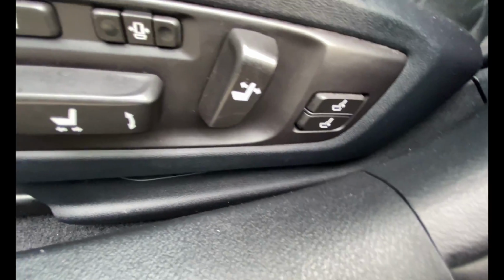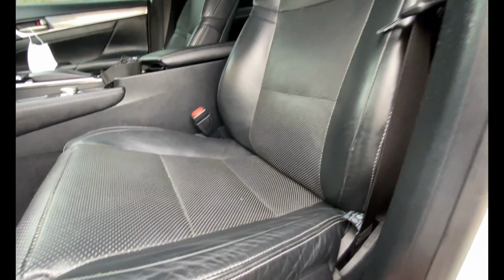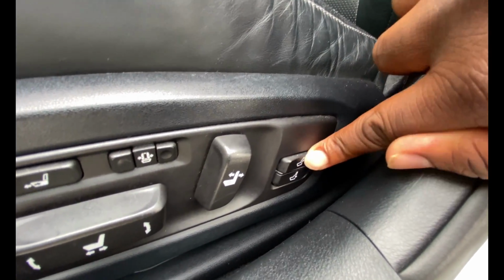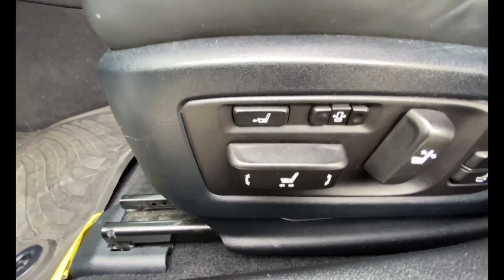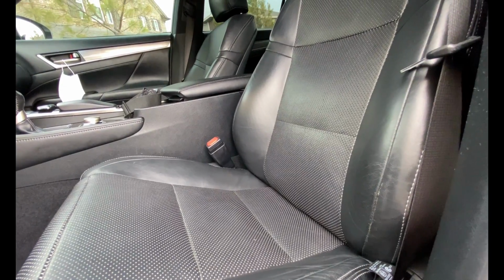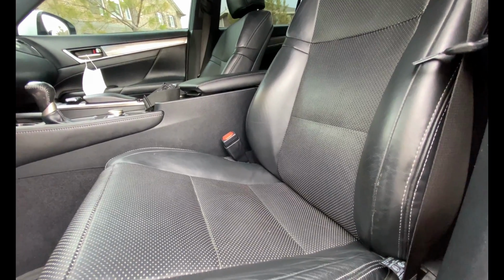Now, in terms of lumbar, you have lower and your middle back to adjust right here. So you either adjust it back or forward, either one. And then right here in the middle, you can adjust the bolster, how aggressive you want the bolstering on the sides to come out. So you just hit that right there. You can adjust the bolster either in or out, like so.